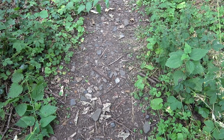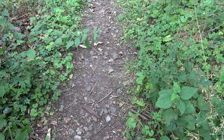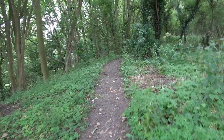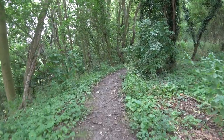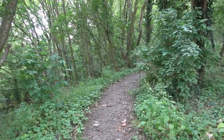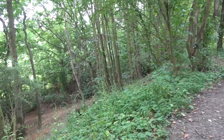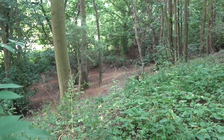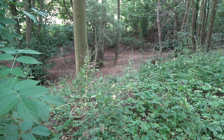Little bit of ballast left over. Just about make it out. Back under cover of the trees and the path gets a little easier. And if we peer off over to the side, you can perhaps see how steep this embankment is.